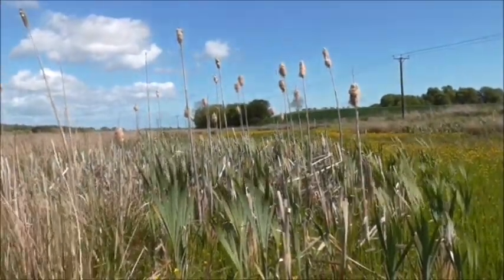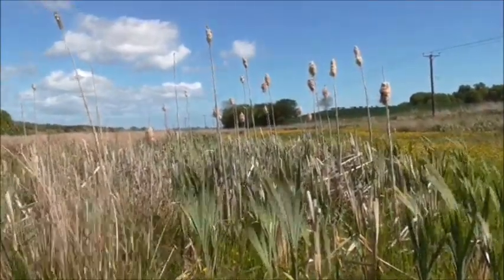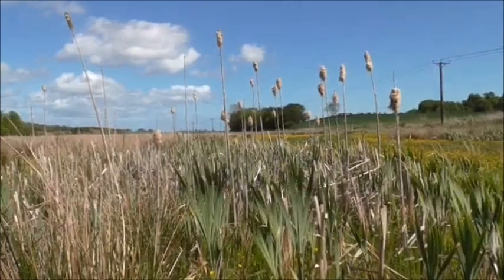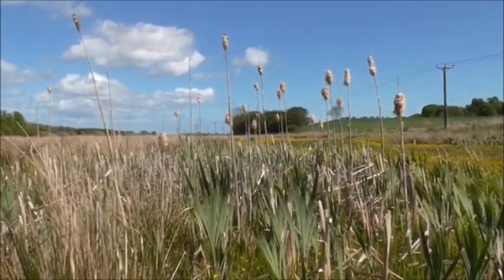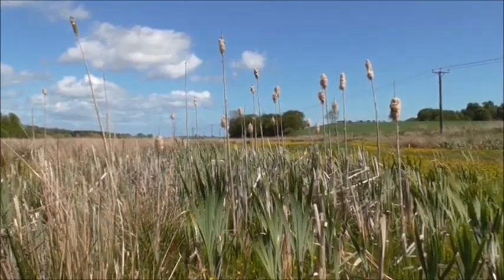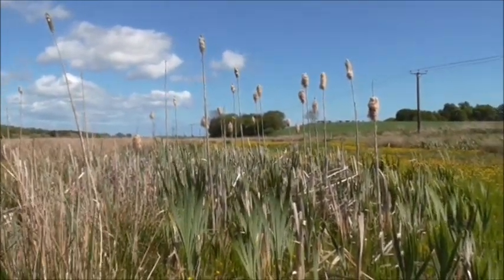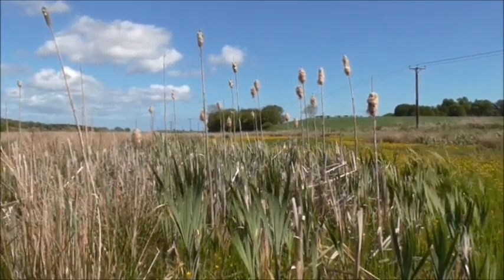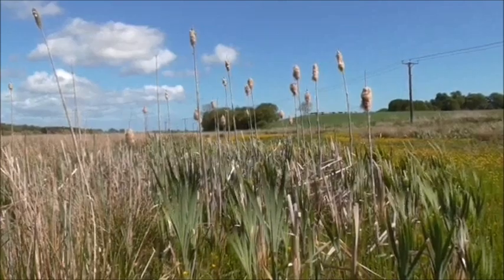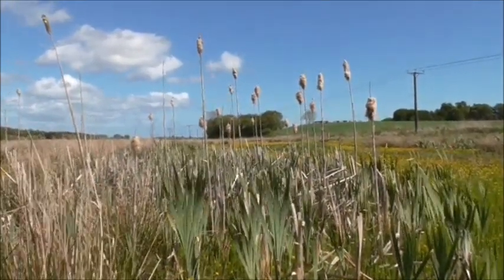I am just in the fields at the back of my house and I'm coming for a wee walk. I'm going to do some tree identification today, but I stumbled across this little patch of cattails here. It's not in the water anywhere, it's in a bit of boggy ground, so don't rely on finding lakes and stuff for cattail. You can find it anywhere, especially in bogs. Right, I'll bring you back in a little bit once I've found some of the trees I'm looking for.